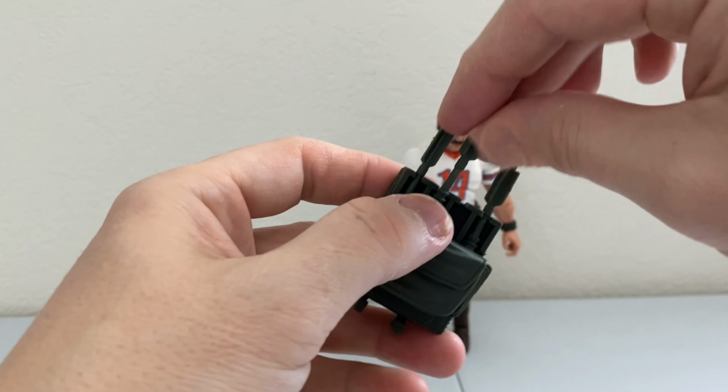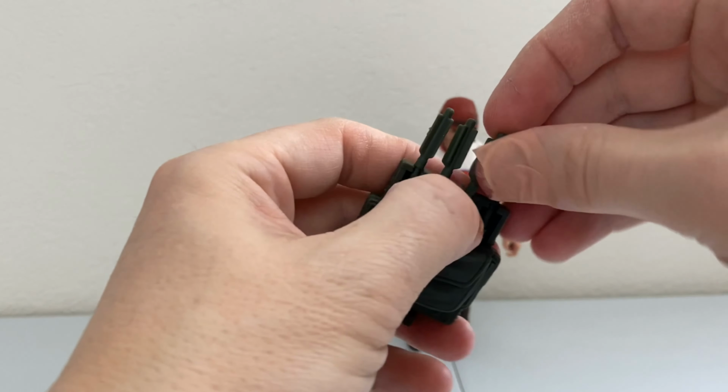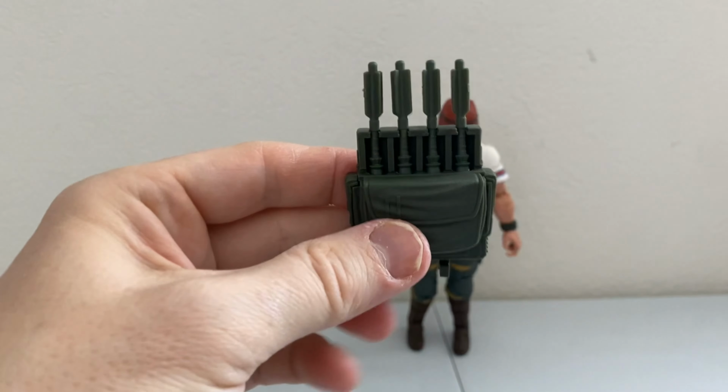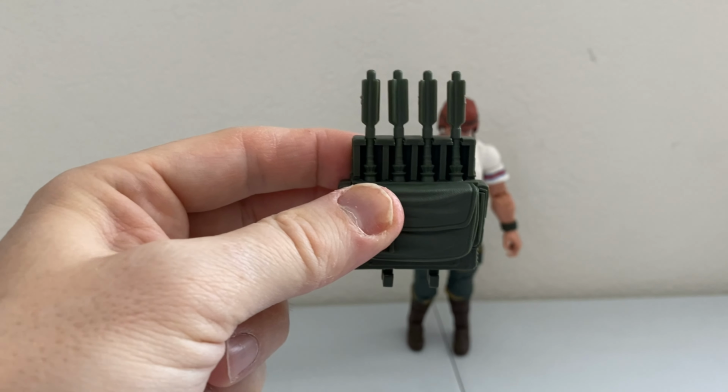And I mean, it's as easy as what you're seeing on the screen. Just boop, they pop right in. They secure. And yeah, that's just a modern update to the backpack he came with in the 80s. I love it.